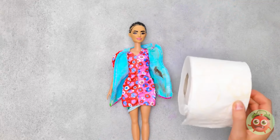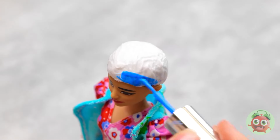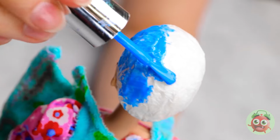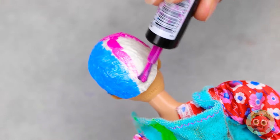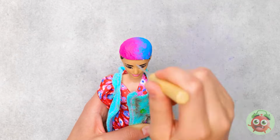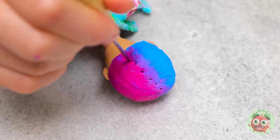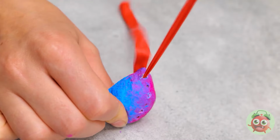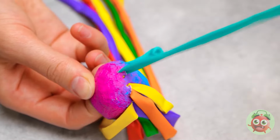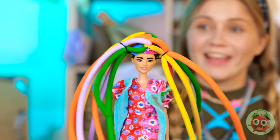Ta-da! But I ain't done yet. Now we have a flat surface. Why not use blue and pink, right? This is looking pretty cool. We just need a few holes here. Then the balloons come into play. Just string them through one by one. Perfect! Now this is some fun hair! Don't you think?